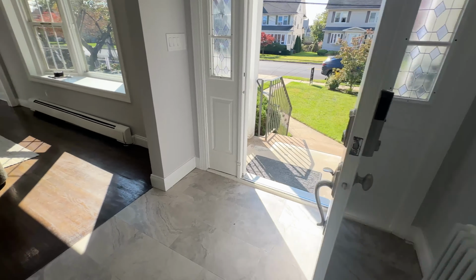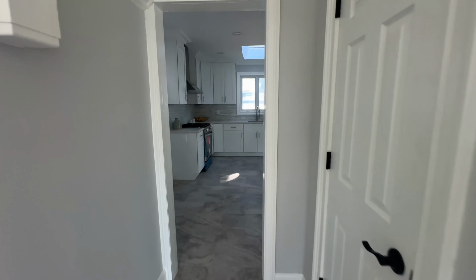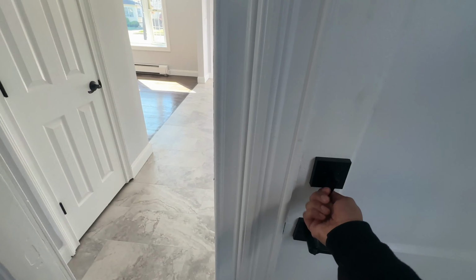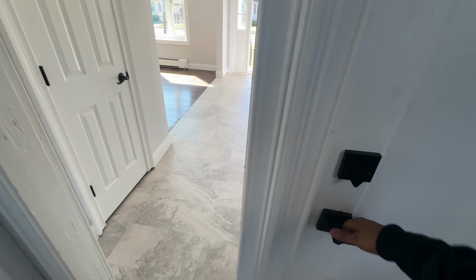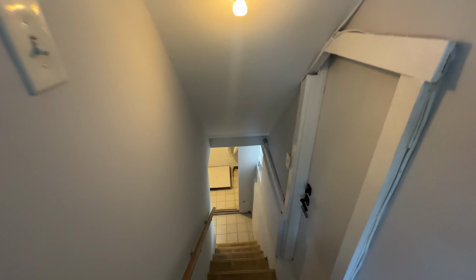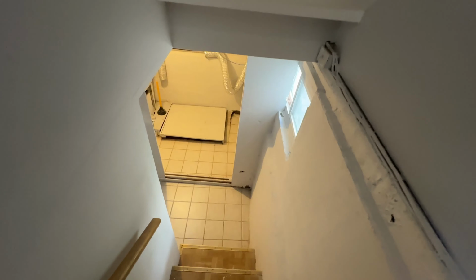So now as we head downstairs, we're going to be walking down to the basement area where it is fully finished. It does have also its own separate side entrance. The only caveat I would give to the basement is that it does have relatively low clearance, so someone, for instance, of my height would be a bit uncomfortable down here, but it's still nonetheless pretty rentable to someone a bit on the shorter side.